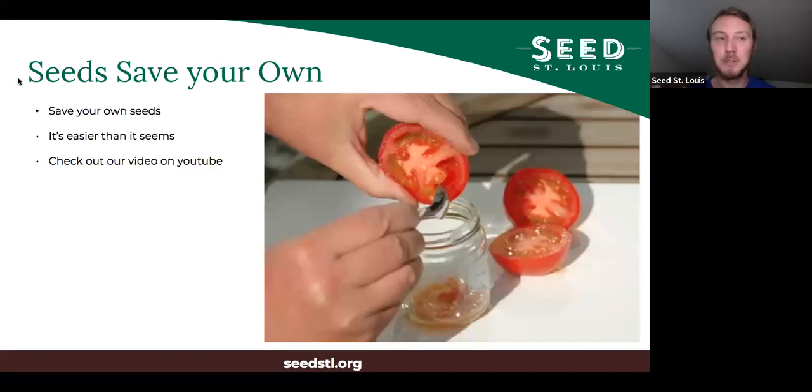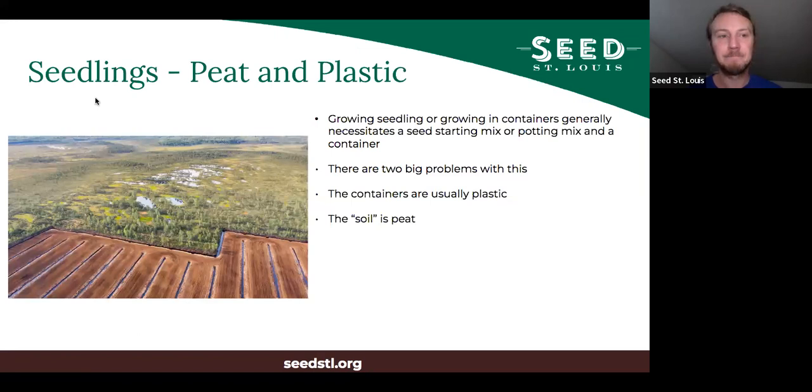Going into some other things you can do, and this is just a one slide thing, saving your own seeds is a great thing to do. It's actually a lot easier than it seems. For some crops like tomatoes, saving seeds is virtually no work. Basically, when you cut open your tomato, you just scoop the seeds out, boom, you save tomato seeds. But again, we have a whole class on that as well that I'll link in our description, talking about all the different crops you can save seed from and what you need to know about each, but it is a lot easier than it seems to at least get started.